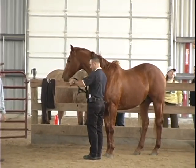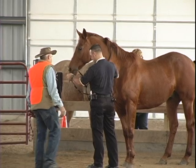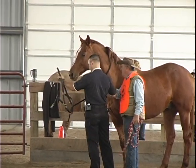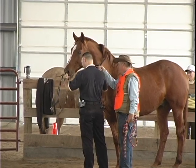As they're doing that, we try to go over with the class some of the finer points that we've already touched on. Try to explain to the students how to approach the horse so they don't look like a predator, so they don't look threatening, and try to calm the horse down.